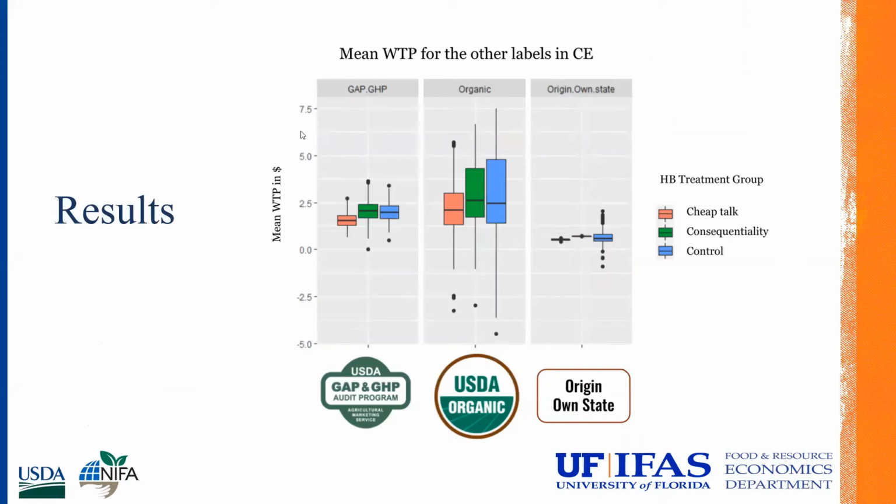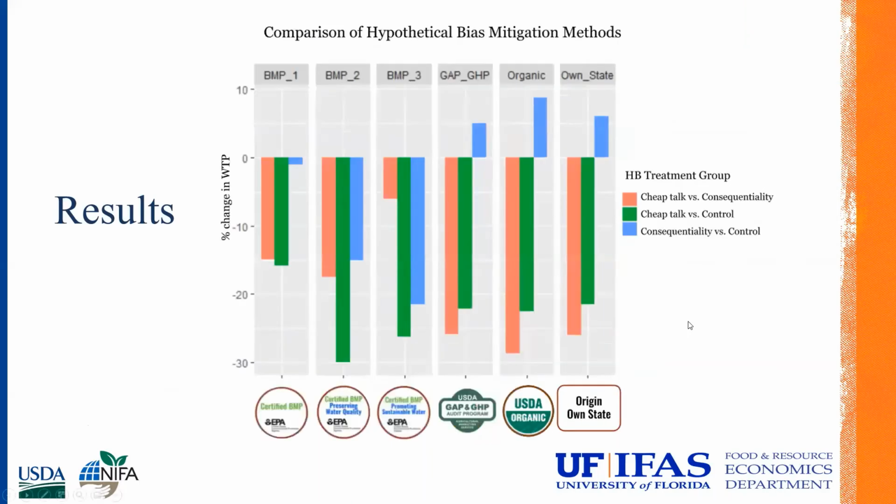Hi, I was actually referring to the next slide. Oh, great, next slide. Where you are showing how your cheap talk and consequentiality compare. So yes, it will be the blue column for the organic label. I see that when you use consequentiality, the willingness to pay tends to be higher compared to the control. So I wonder.